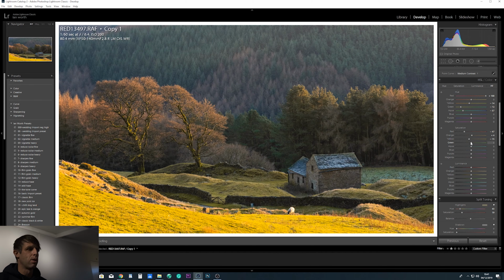The yellows I'm going to bring down a fraction. The greens I'm going to bring down quite a lot, because the greens are very garish in this shot, so I want to bring those tones down a fair bit. -27. I don't like my greens to be overly green, so I do tend to desaturate my greens. The aqua I'm just going to bring down a fraction somewhere there. Blue I'm going to bring down quite a bit.